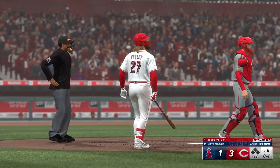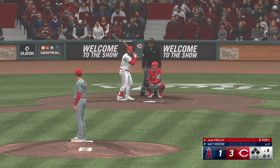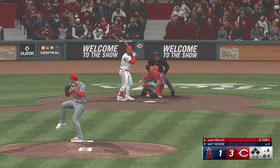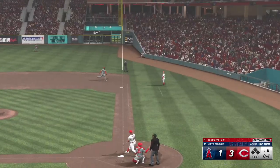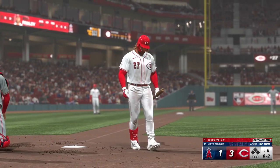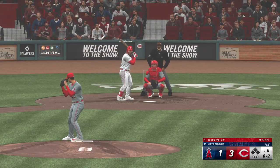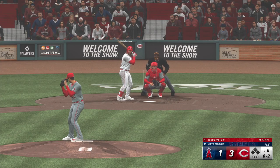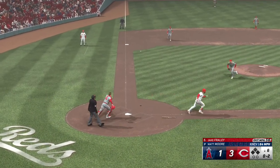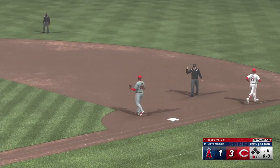Well, these Reds are doing a good job of simply getting the bat on the ball in this game, and the numbers back that up. They're averaging more than a hit every inning, and they've only struck out twice, so they keep finding ways to put their bat on the ball. The 0-2. Chopped left side. Whips it to first on the run. Out. One away, bottom of the sixth.